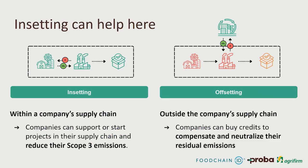To add to this, we are highlighting the fact that the insetting mechanism in this kind of project, where we focus on the agri-food supply chain, can unlock more potential because companies can support and start these projects and reduce their own scope 3 emissions. In contrast with offsetting, as we all know, companies use offsets in order to compensate residual emissions, including those outside of their supply chain. Next slide.